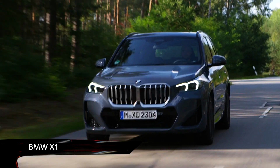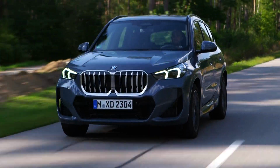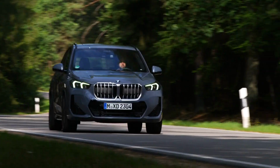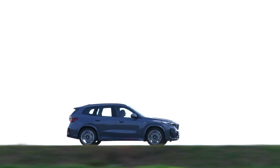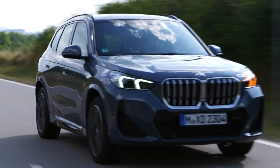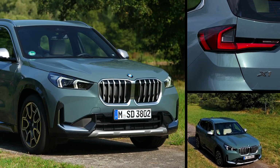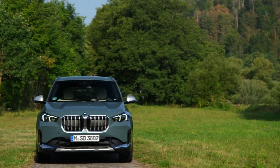Now entering its third generation, the X1 is BMW's smallest SUV, although this one has grown. It's slightly longer and wider, but it retains the same platform found in the 1 Series and Mini Countryman. Arguably one of BMW's most successful recent pieces of design, the X1 looks great with its modern creases and big kidney grilles. The new lights, both front and rear, really mark it apart from the old model, while the overall chunky aesthetic will be a big selling point for those who don't want another copy and paste crossover.